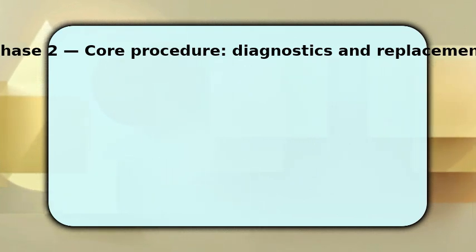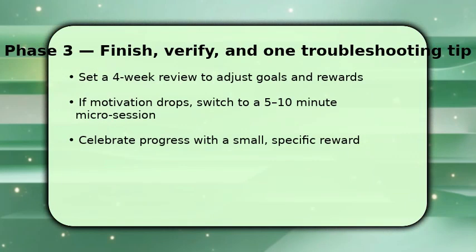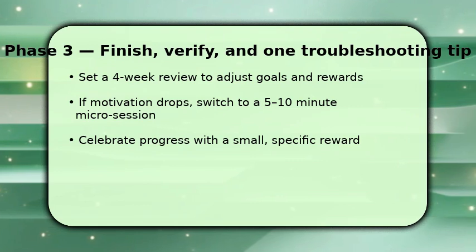Make sure to vary focus. Technique one day, fun another. This balance keeps you motivated and steadily building competence, rather than stalled perfectionism. At week 4, review progress and reset attainable goals. This is where long-term commitment is decided.